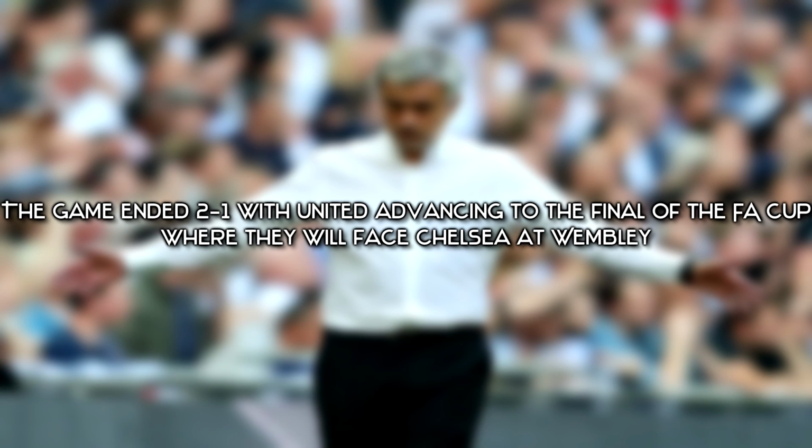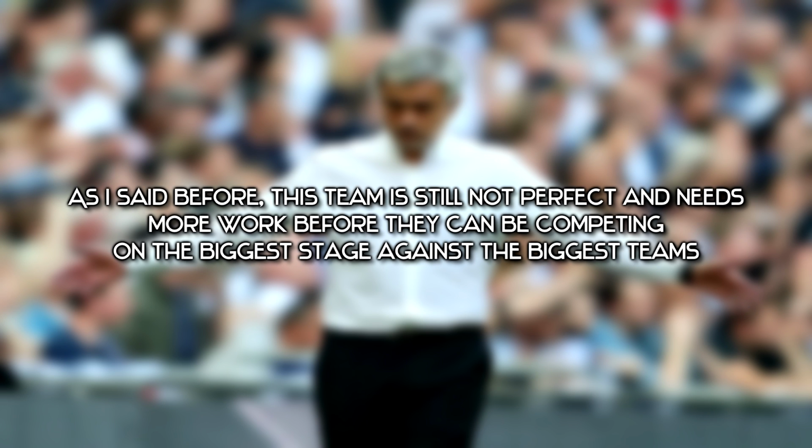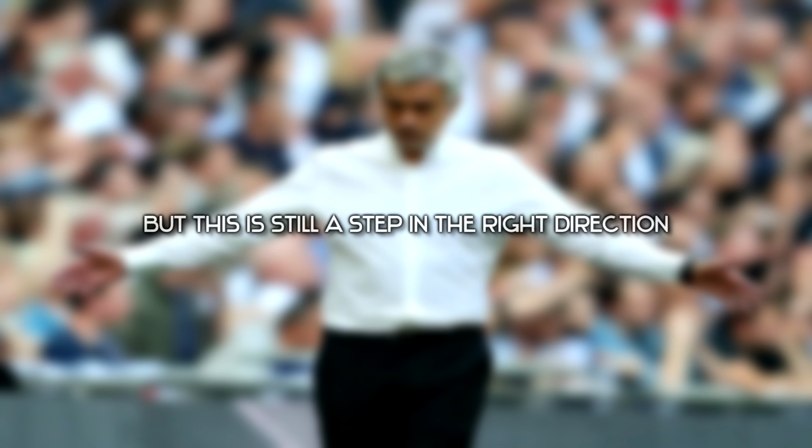The game ended 2-1 with United advancing to the final of the FA Cup, where they will face Chelsea at Wembley. Mourinho has now won against Manchester City, Chelsea, Tottenham, and Liverpool in the second half of the season. As I said before, this team is still not perfect and needs more work before they can be competing on the biggest stage against the biggest teams. But this is still a step in the right direction.